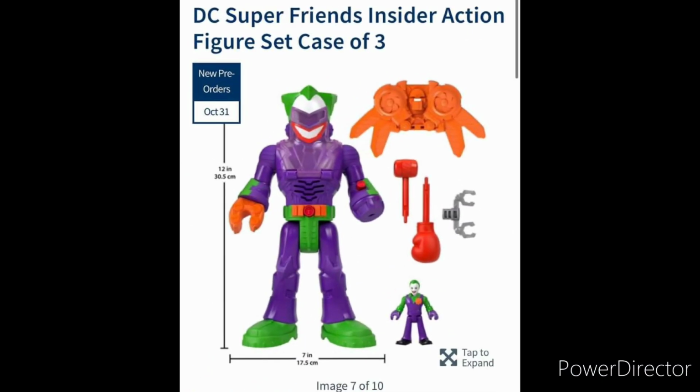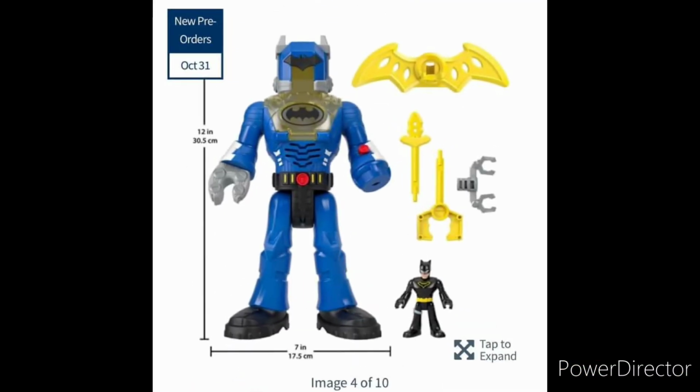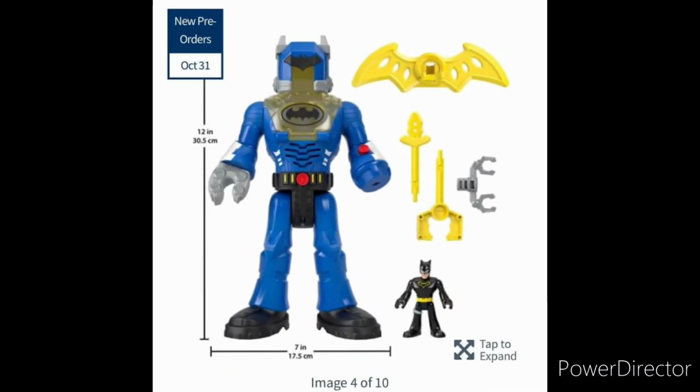Then we have a Joker with robot, which is pretty cool. Again, not a really big fan of this. Don't plan to pick this one up, but it's pretty cool. And the last one is Rookie and James Gordon Batman. I think that's pretty cool that they try to add some diversity, to make it different instead of just 2 Batman variants. Even though it is Batman, it is kind of cool that we're getting 2 different versions of Batman, if you will.